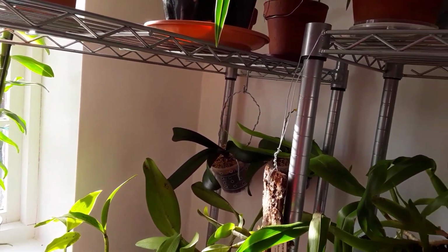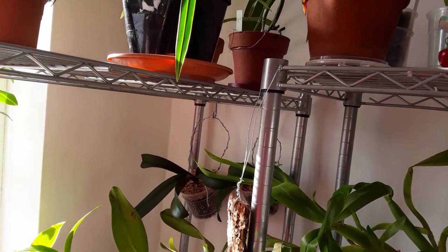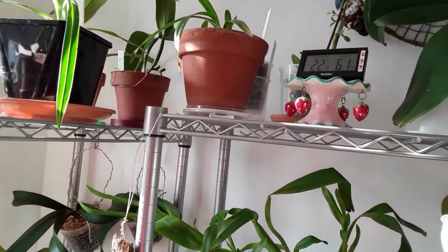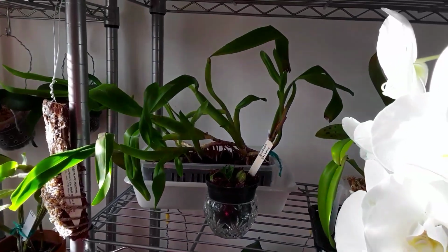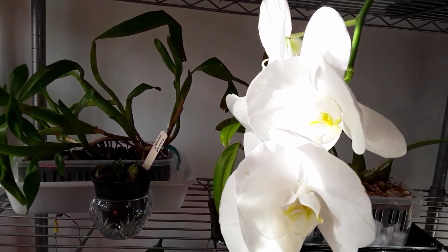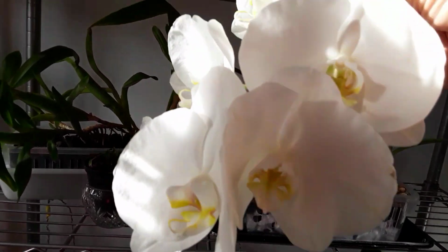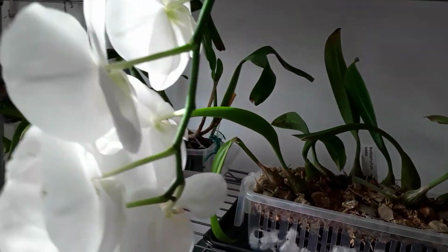Although I have got a light bulb which does actually give them the winter light, but you know, the days are going to go so short that they will need this extra light. And of course that big white phalaenopsis has been in flower since February. Just catches that sunlight.